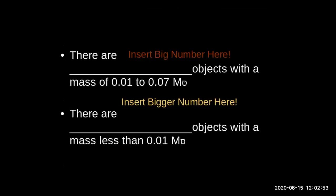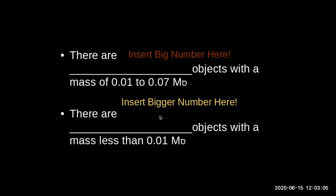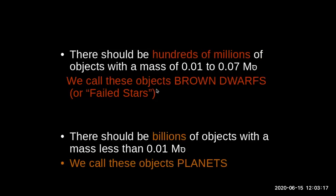Now look at this. What about objects with a mass lower than the mass of a star? How many would there be? Well, there would be more than this, right? And how about an even lower mass than that, less than 1/100th of a solar mass? There's going to be an even bigger number there. So this is the potato chip rule. Now look what we call these. You don't have to write this down now.